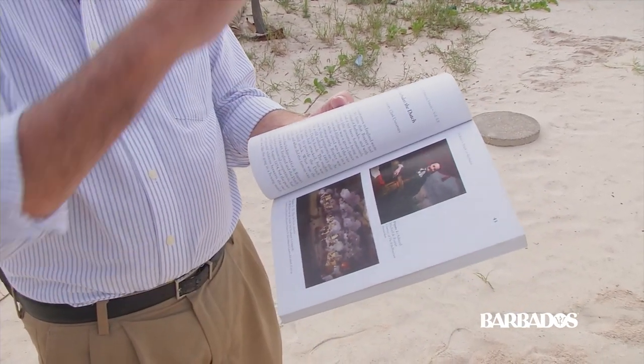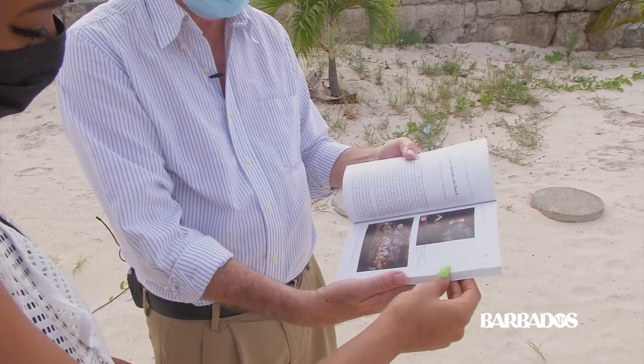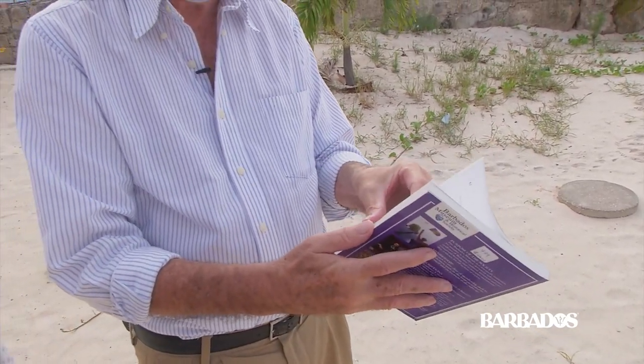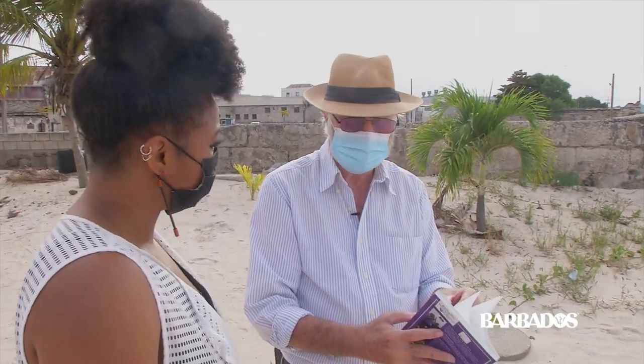That occurred here in Carlisle Bay. Yeah, this is like Bacchanal. Oh, more than Bacchanal, let me tell you. But a lot of people died in it. Oh, God. And, you know us Bajans, we're not easy.